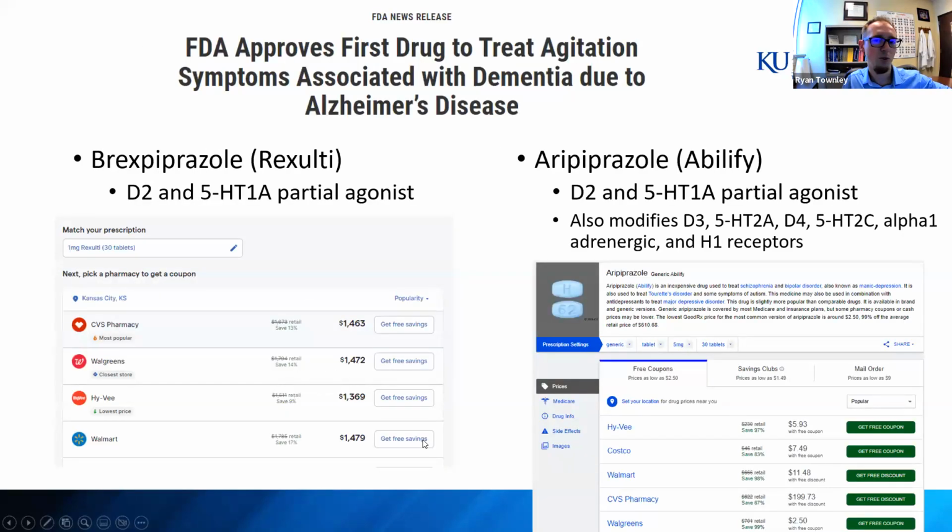There is a new drug on the market. So this new drug that you'll see headlines of, the FDA approves first drug to treat agitation in Alzheimer's. It's this drug on the left here, brexpiprazole or Rexulti.